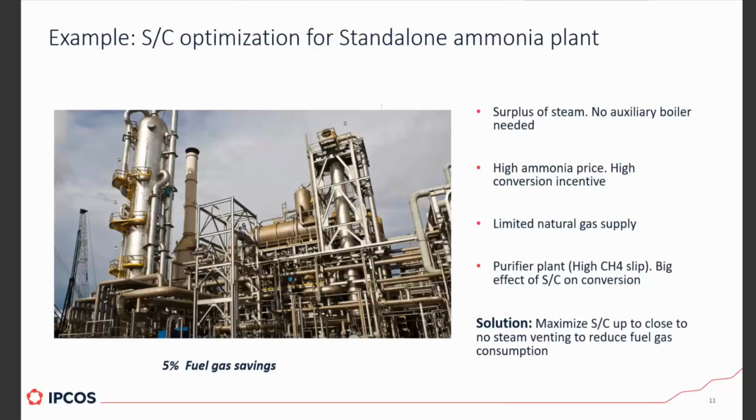So I think we all have heard the phrase that an ammonia plant is actually a boiler with a byproduct, which is ammonia. So it means that often a standalone ammonia plant has a surplus of steam. So there's no need for an auxiliary boiler to provide extra HP steam for the plant.